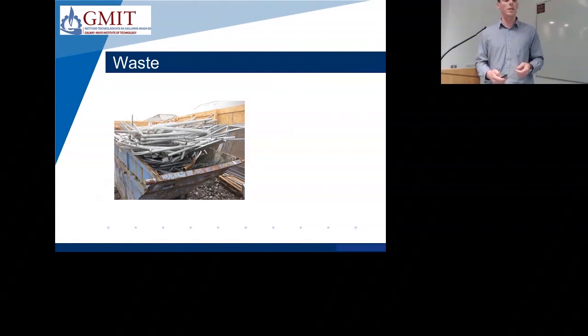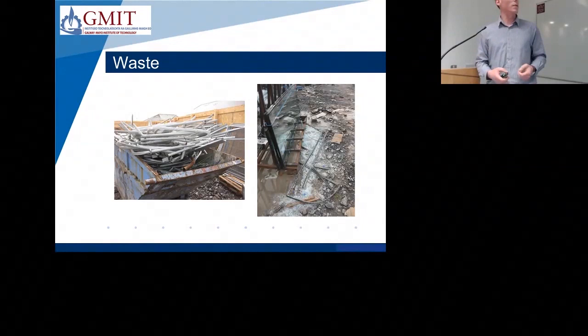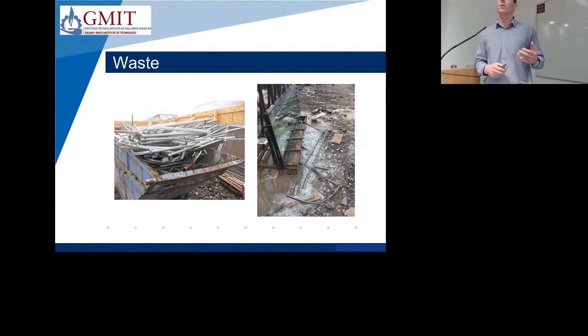And then handling and storage of materials on site was another huge issue. So we had to train subcontractors through things like the induction, focus groups, toolbox talks. So trying to encourage them to handle and store the materials better, things like glass, plasterboard, cement bags, things that are easily damaged on site.